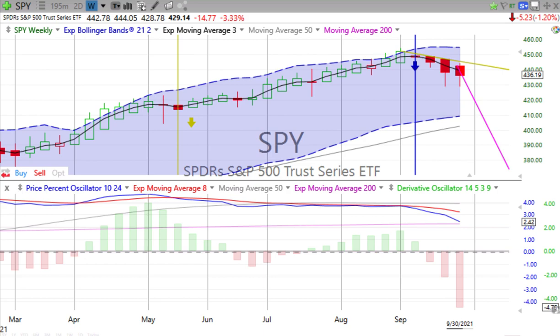The S&P, the Nasdaq 100, 20-year bonds down, gold up, yay, finally. Gold is up along with Bitcoin. Let's jump into these charts.